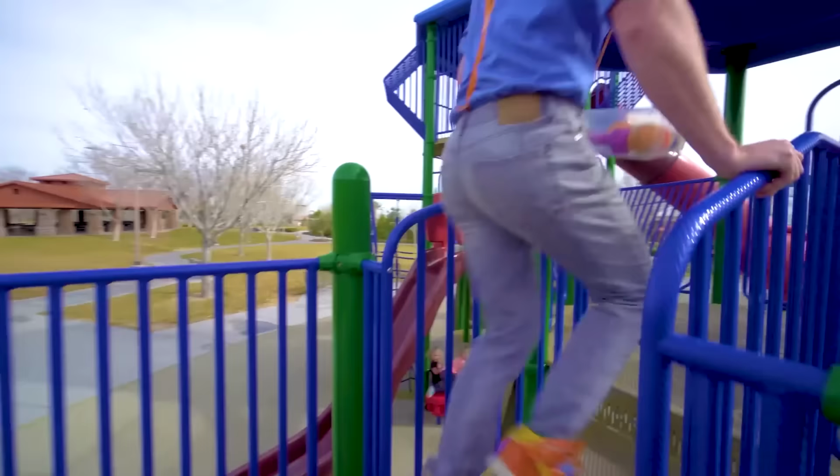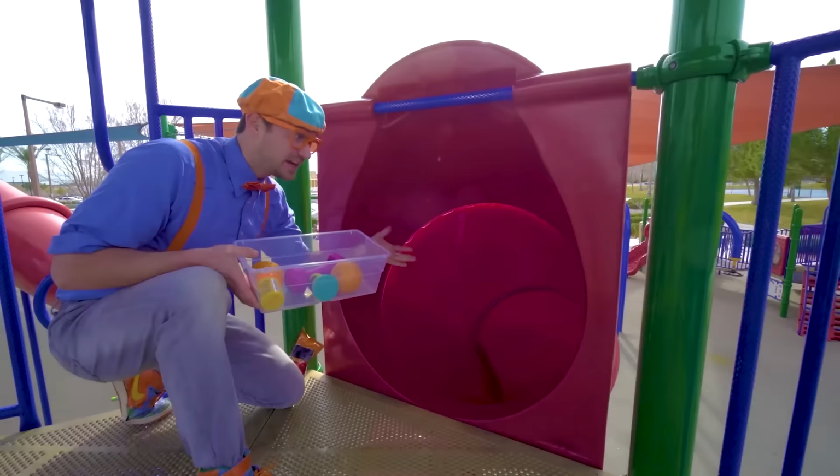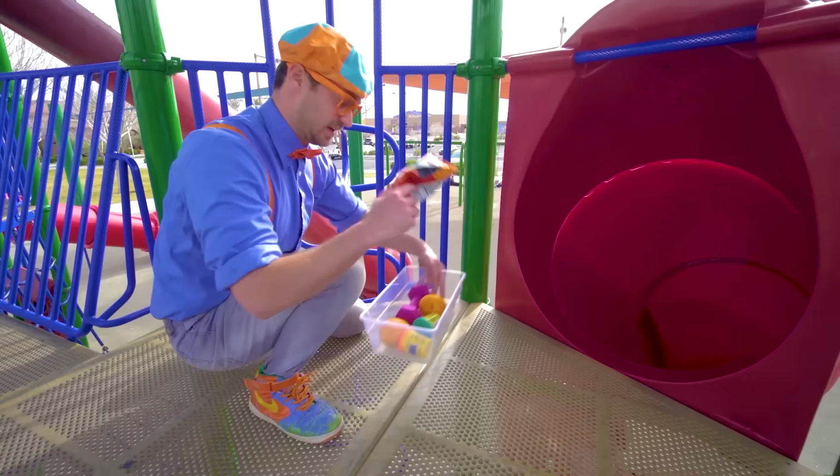Whoa. Another slide. Look. This is the same color as the last slide. It's big and red. Yum! Some chips! I wonder if these will sink or float. Let's put it in the tote so we can go see.